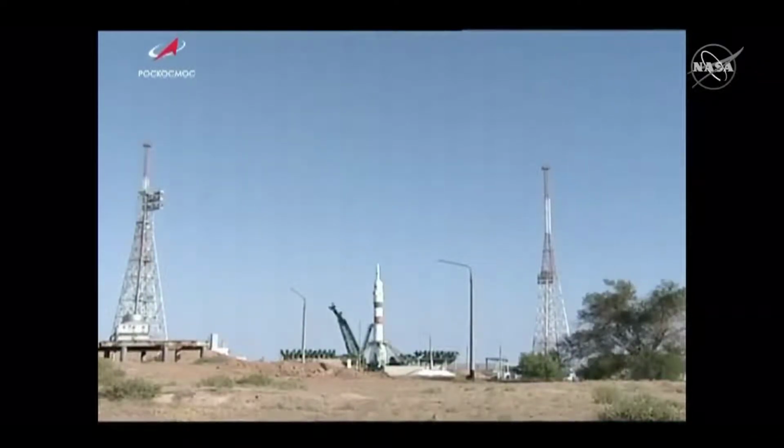T-minus 22 seconds and counting. The Soyuz MS on top of a Soyuz 2.1A. The second umbilical has now retracted. This initiates engine sequence start. We have engine ignition. Different camera angles, because this isn't from pad 1, Gagarin's Start. Turbo pumps up to flight speed and liftoff.